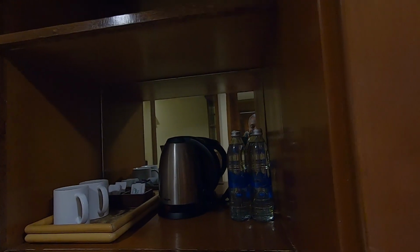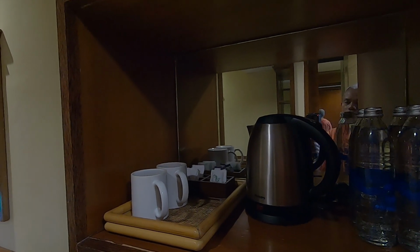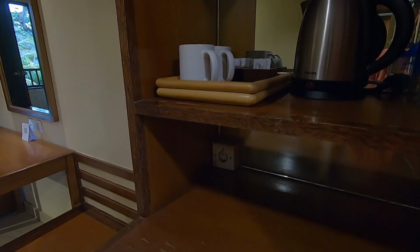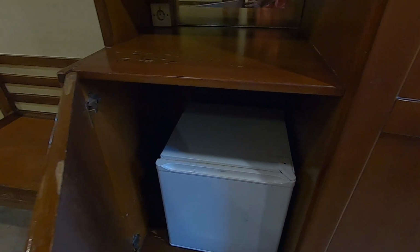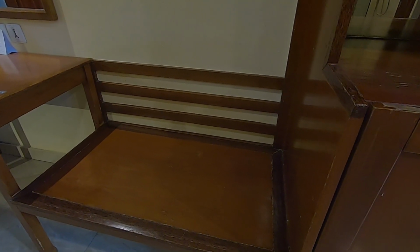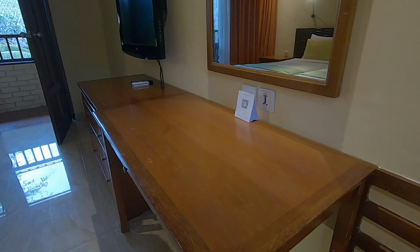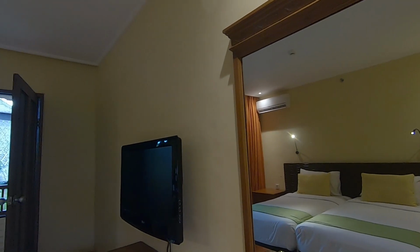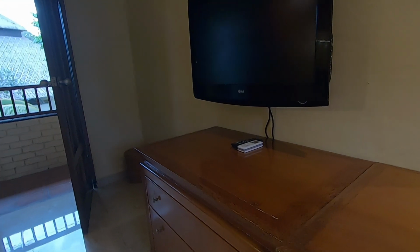You can find 2 glasses of mineral water, kettle, some tea, coffee, 2 cups, trays, and over here is a tiny small fridge. And this is just a storage for your suitcase. And there is a desk here, mirror, flat screen TV mounted on the wall. And this is the same desk or the same table.